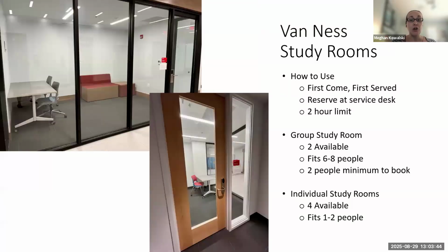Our Van Ness location also has study rooms, and these are available on a first come, first served basis. You can reserve a study room by walking up to any service desk, and we can book you into a room if it is available for 2 hours at a time. You're welcome to stay longer than 2 hours as long as someone else is not waiting to use the space.